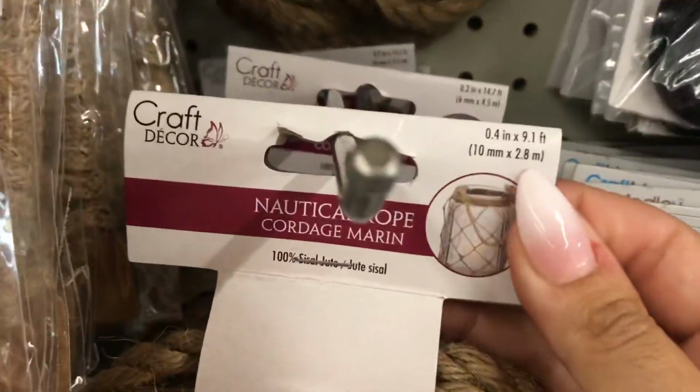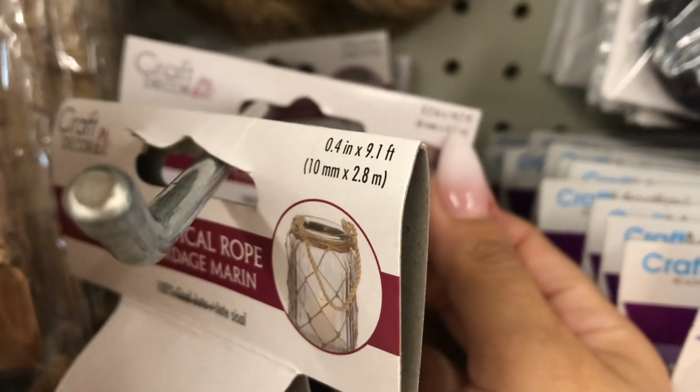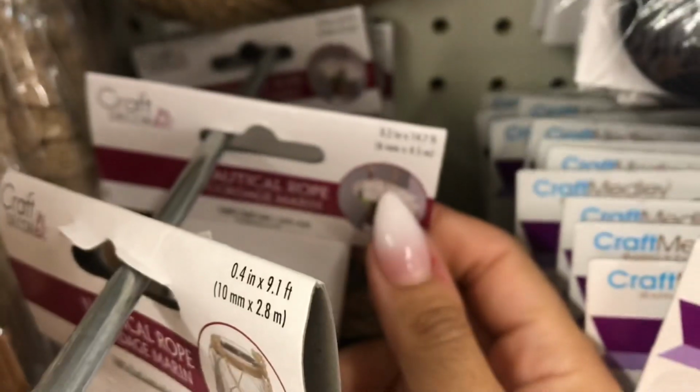So here's some thicker rope, and it's 9.1 feet, and then you've got your 14.7 feet of a little bit thinner. I think it's thinner here.